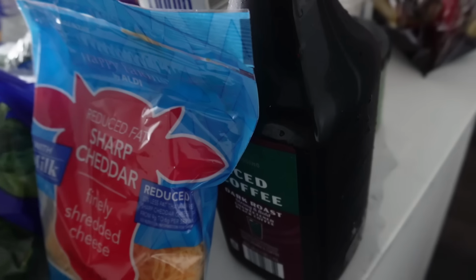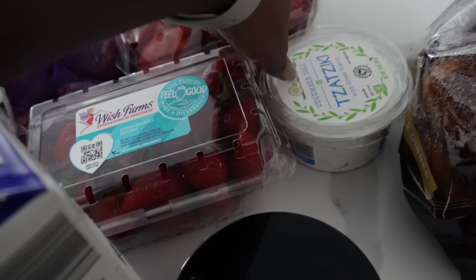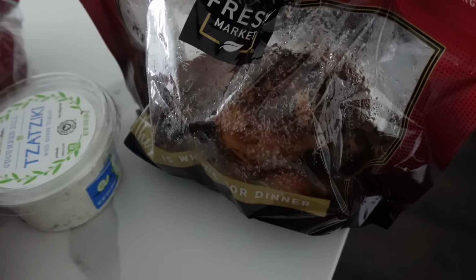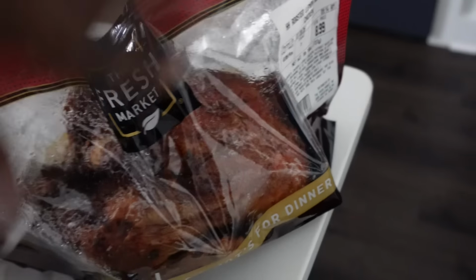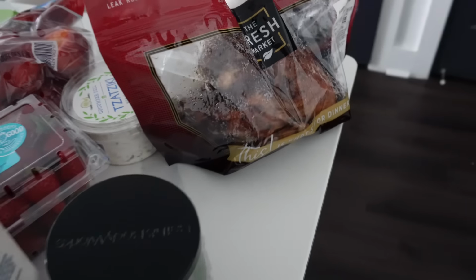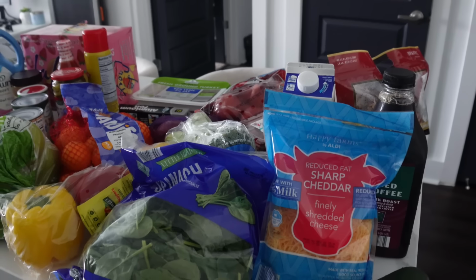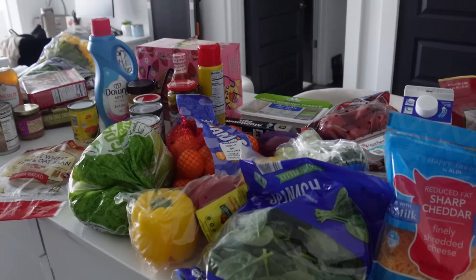egg whites. This cold brew, I was gonna get the Stoke brand that they usually have that I like, but I didn't see it today, so I got this one because I just want some iced coffee. And then the last thing from Aldi is this tzatziki dip. And then of course, my rotisserie chicken from Fresh Market. Roasted lemon rosemary chicken. Theirs is $8.99. So theirs is a little more expensive than some of the other places, but theirs is one of my faves. So this is everything, and we're gonna go ahead and put stuff away and make breakfast because I'm starving.